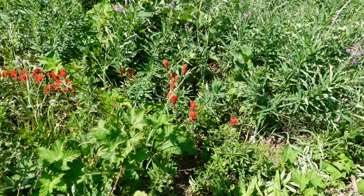So we are now crossing through this beautiful field full of wildflowers, and you can get this really great view of the mountainsides up past us. So pretty.